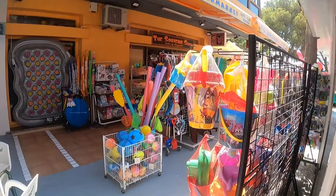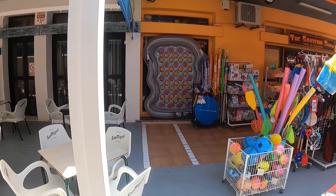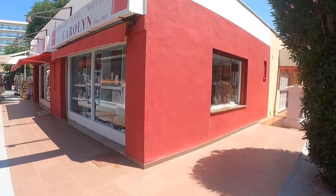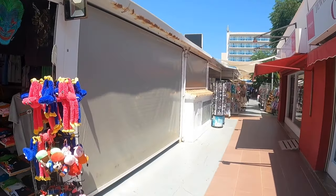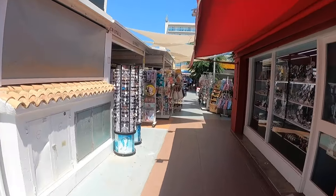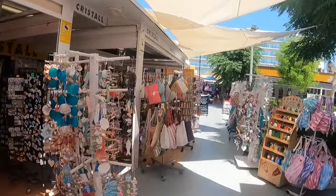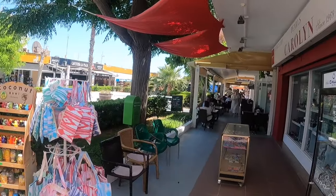Plenty of tourist shops selling everything you like. Look at the size of that lilo just there, eh? Around the back of the cafe and things, it's opened up into a little shopping area. It's quite surprised me, actually. It's a bit like a TARDIS again, isn't it? So many of these little places everywhere that you just have to look a little bit further than the eye, as it were.